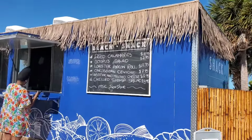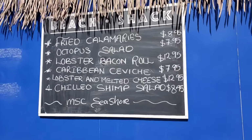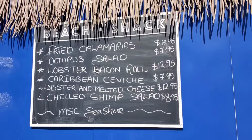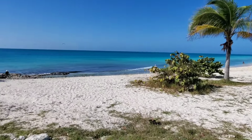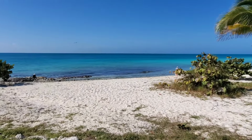So you can get this beach shack here, you can purchase some things. They got some calamari, octopus, some lobster, some ceviches, some shrimp. Found this nice little place over here. There's hardly anybody here. Just come out here and look at the water.